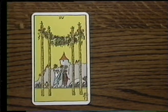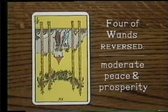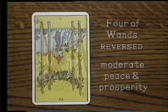The Four of Wands shows a garland of flowers strung on 4 upright wands, with 2 maidens approaching with even more flowers. This is an indication of the coming of prosperity, achievement, peace, love, and harmony. Even in the reversed position, all these things are indicated, just to a lesser degree.